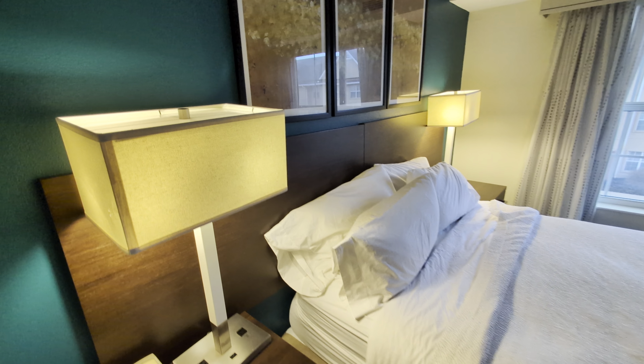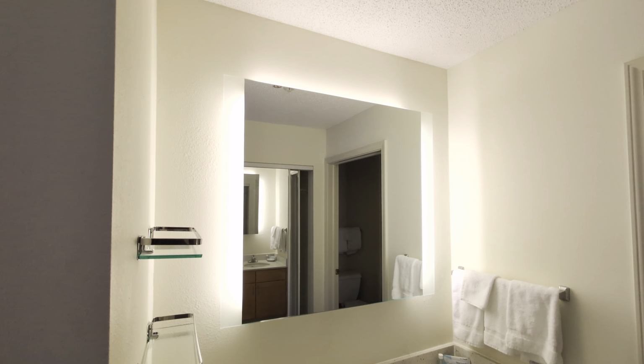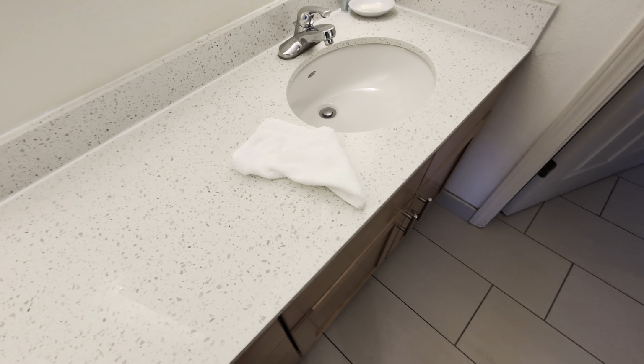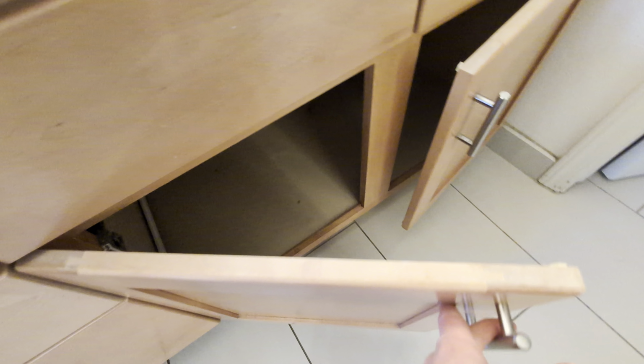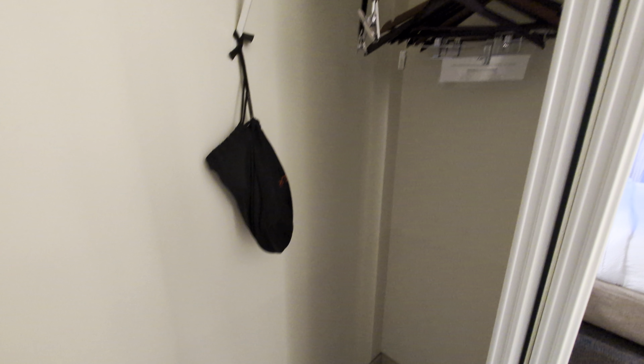It's fine. This is being nitpicky. It's surprisingly decently clean. I say surprisingly, because it is an airport hotel. This, actually, I really like this. That looks used. It's not used. They just probably forgot to hang it up. So the inner bits of everything, like that's a little dirty, but that's under the sink. In here, all right. Let's go ahead and open the closet.